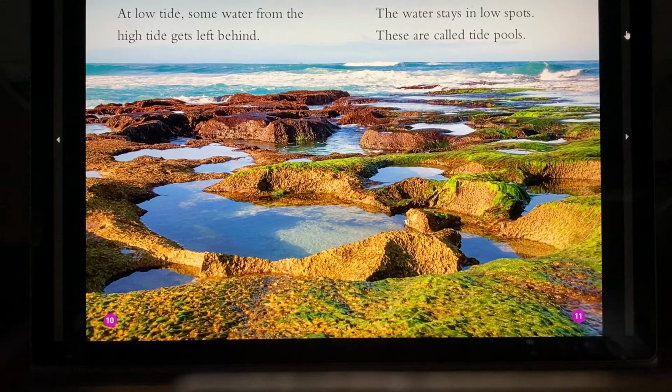At low tide, some water from the high tide gets left behind. The water stays in low spots. These are called tide pools.